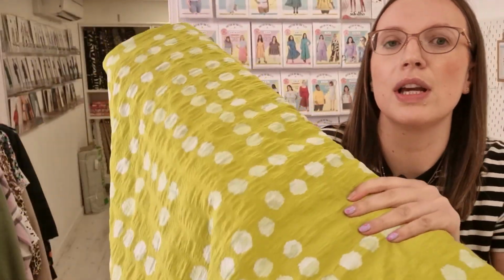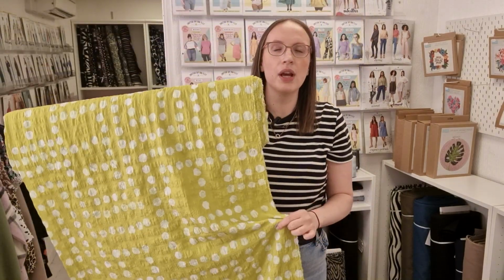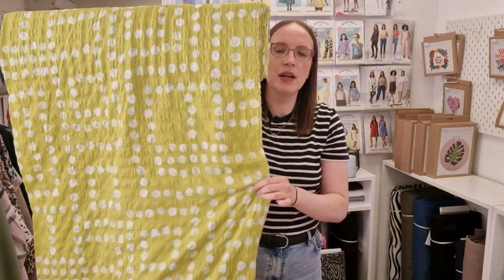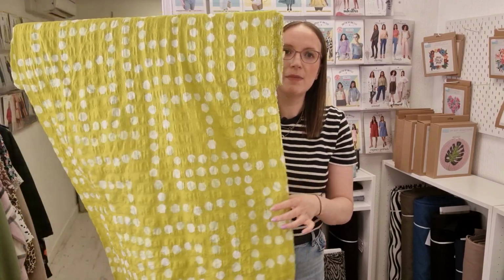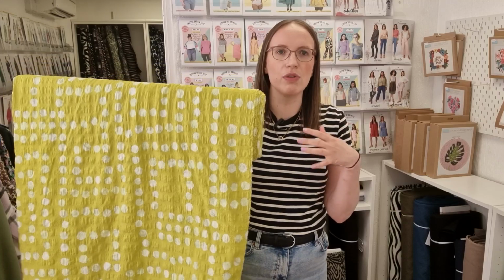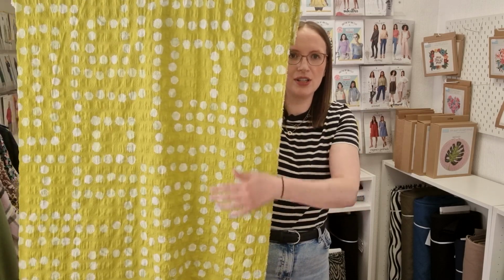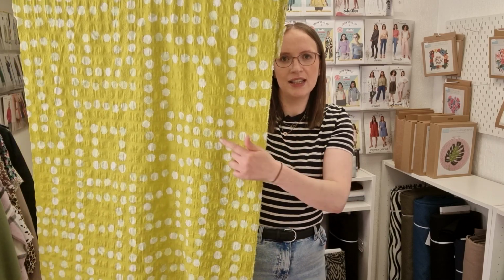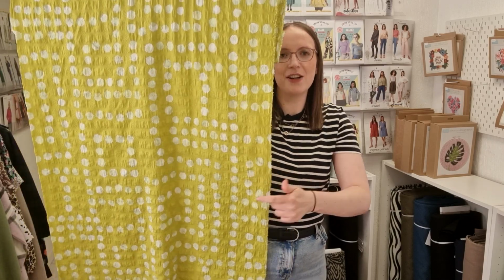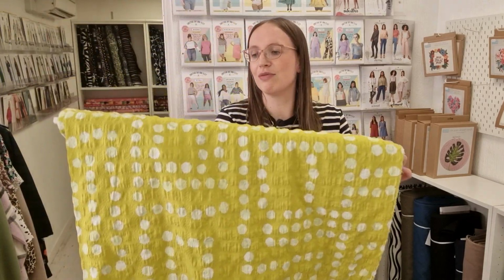So it is cotton, but it's super soft, and it actually feels kind of like a double gauze, but slightly lighter weight. So you can see it has got drape and movement, so more so than what a double gauze would, which you can see there, but it's got this really fun spot design all over it. So when it's like this, you can see that they're kind of in squares. The actual dots, the design of the dots goes into squares. I just thought it was really different and really unique.